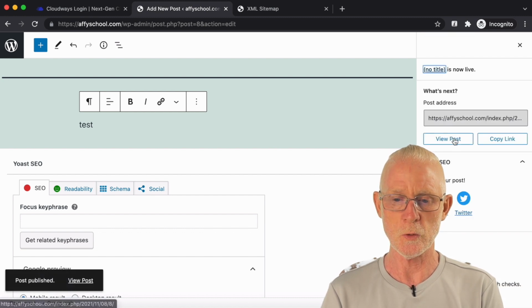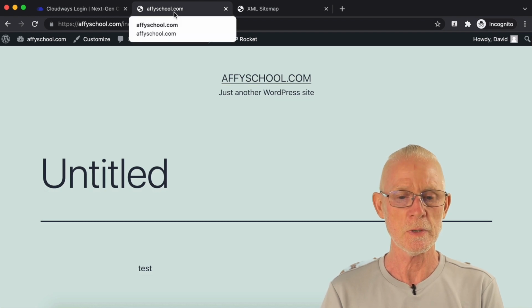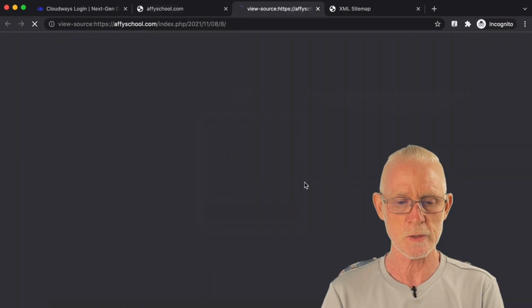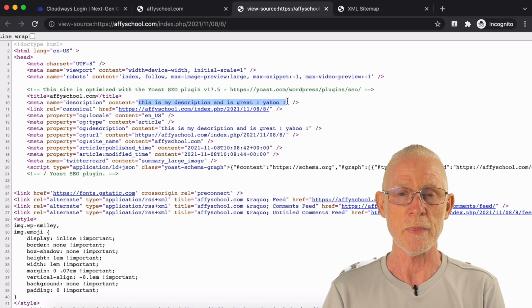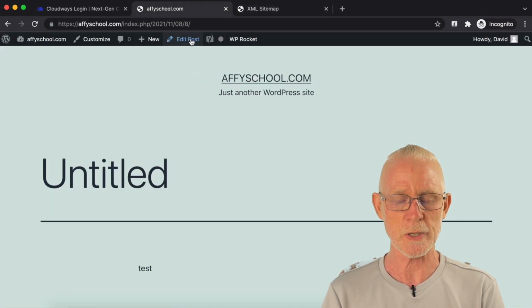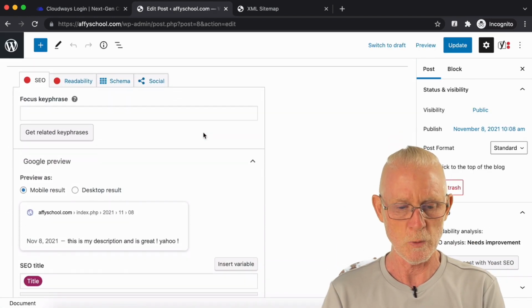There's the URL, view post, and there it is. Now you notice at the top I didn't change the title because it's affyschool.com, and if I right mouse click in here and view page source, you can see the description up at the top. There's the meta description that I put in there. If I didn't do that, it would have taken the value from the template, which is the title of the actual post, and that's not a good thing. If I want to edit the post, I can come back in here and edit this post and change that metadata in whichever way I want.